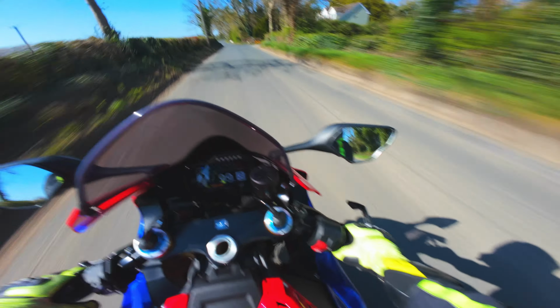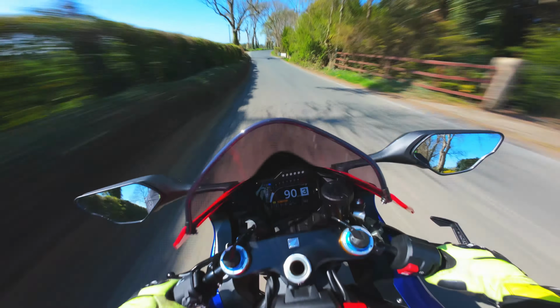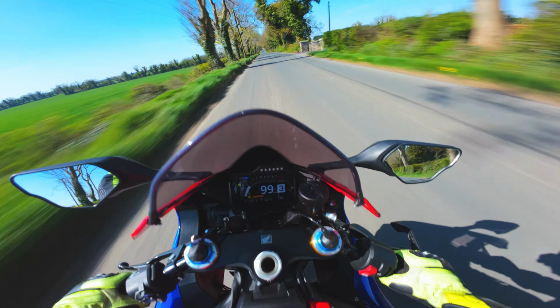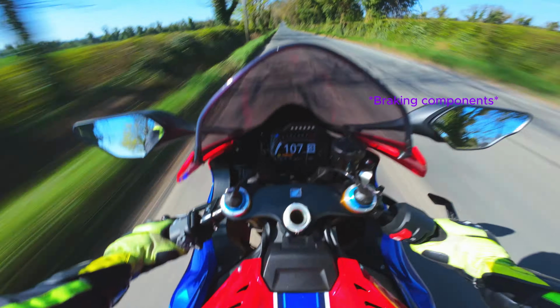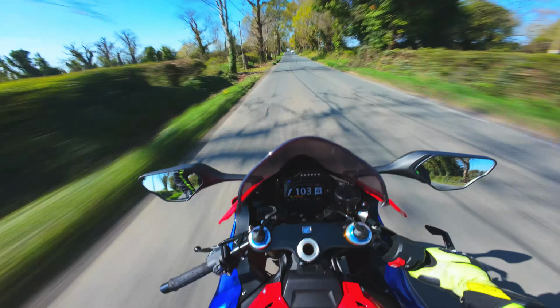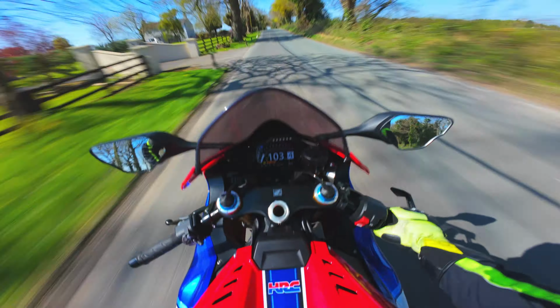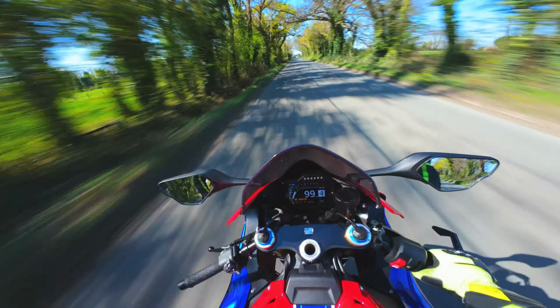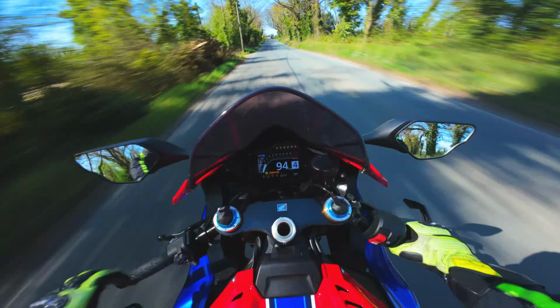So I might be doing an upgrade on this just to see how it performs once you have the full whack of good suspension components. This does have Brembo Z04 pads in them though, so they do have a nice bite. Brake dust gets everywhere, but they are quite nice.